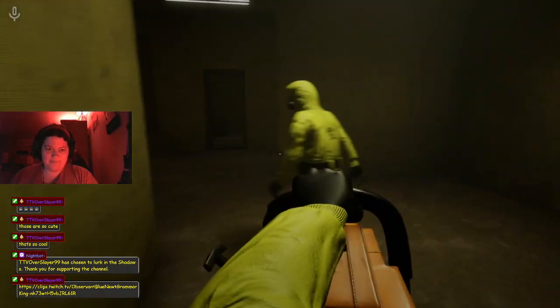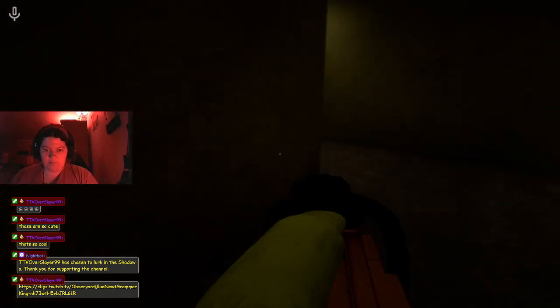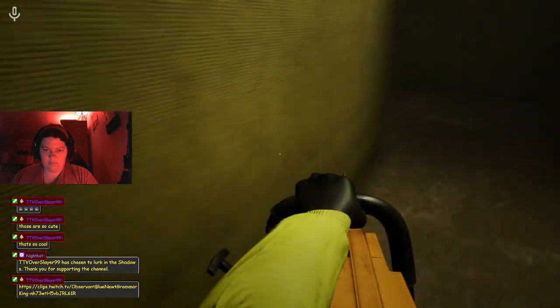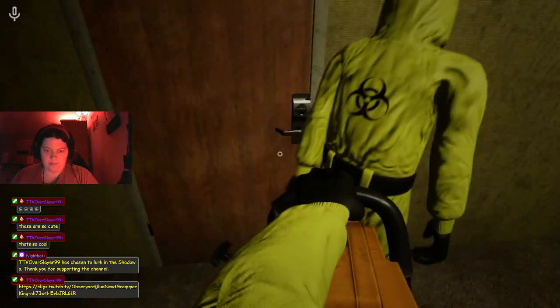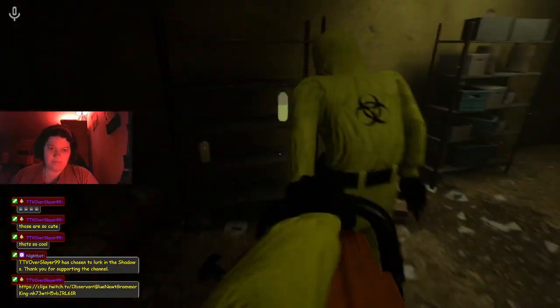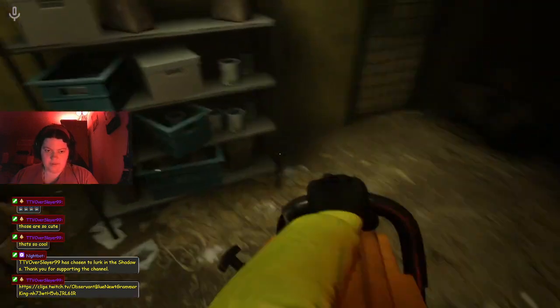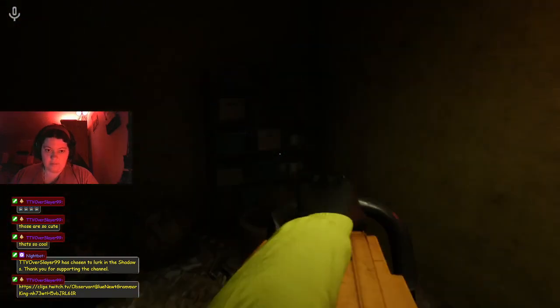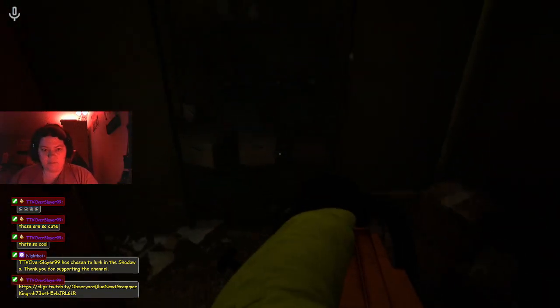Remember, we gotta look for all the boarded up doors. I see there's a lever in here. And I found a door. Leave this one open at all times, because we know there's a lever in here. Nice. Just leave this open, because we know there's a lever.